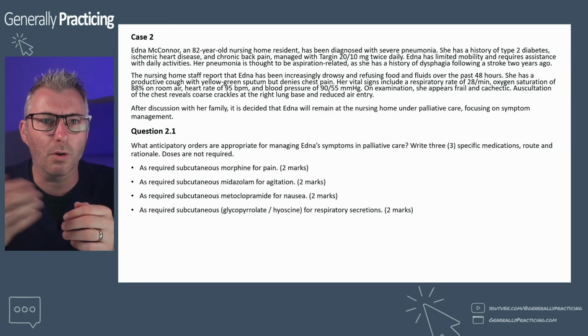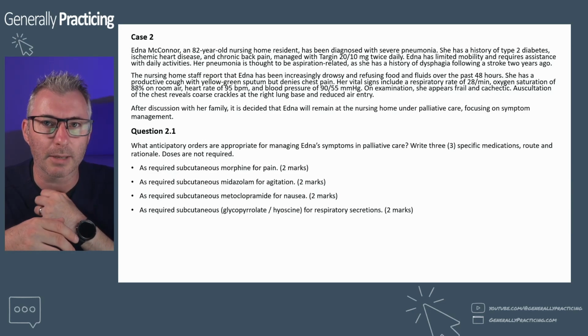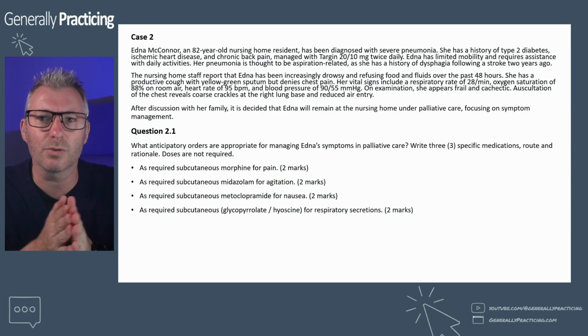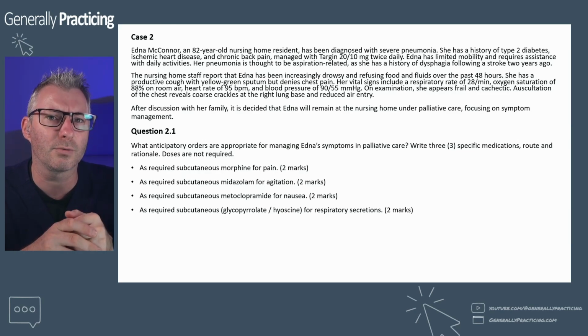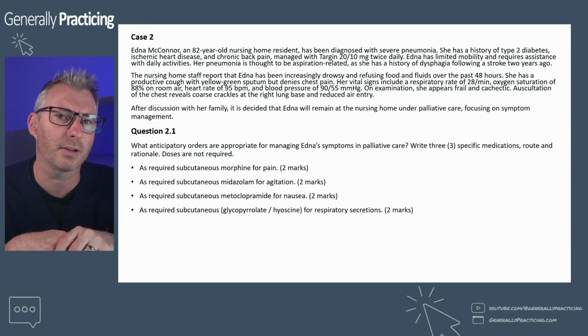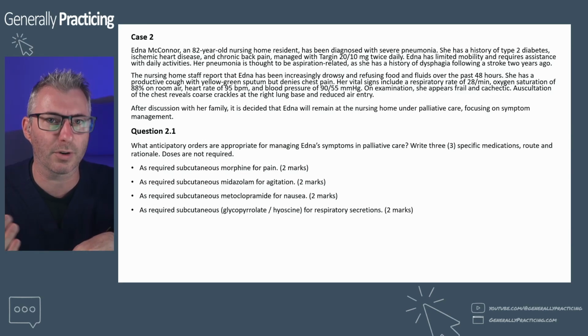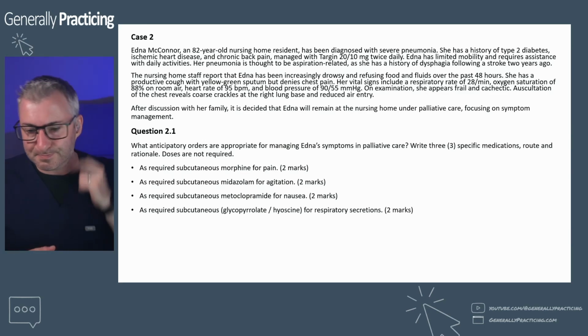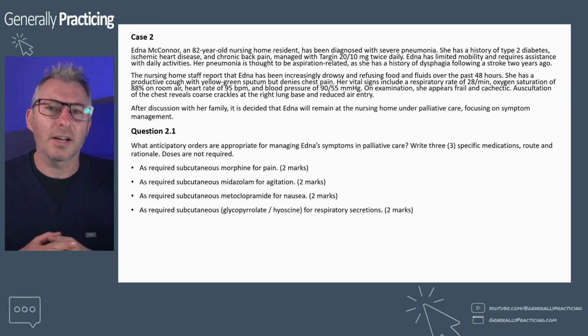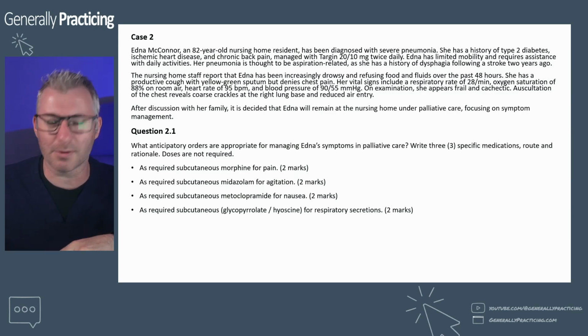You can use oral ondansetron as well, or IM ondansetron. In this kind of setting, or there are wafers as well, but in this kind of setting where she's not really eating much, most people I think would probably stick to metoclopramide. And you can do, as required, subcutaneous glycopyrrolate or hyoscine for respiratory secretions should things progress. I'm really not a fan of glycopyrrolate or hyoscine for secretions, but I'll go on a rant for another day.